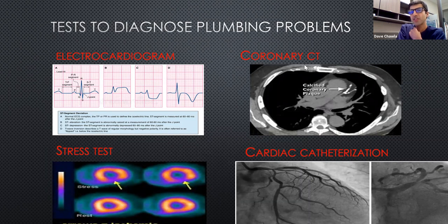And this is a coronary CT where we can do a CAT scan of the blood vessels, and we can look at plaque in the blood vessels themselves. This here that we're looking at, where the arrow is pointing, is the left anterior descending coronary artery. And the very white substance here is calcified plaque. That plaque over time starts off as fatty plaque. Over time, that becomes scarred over with scar tissue and eventually calcified.